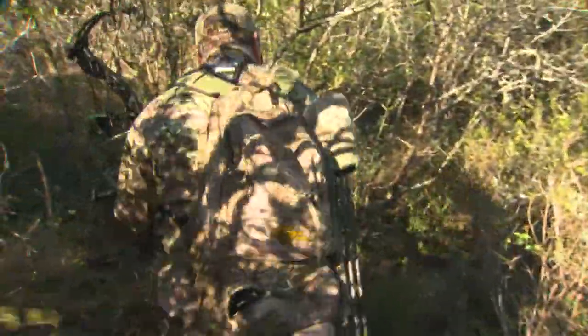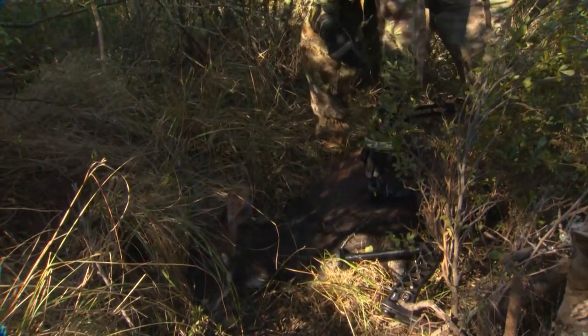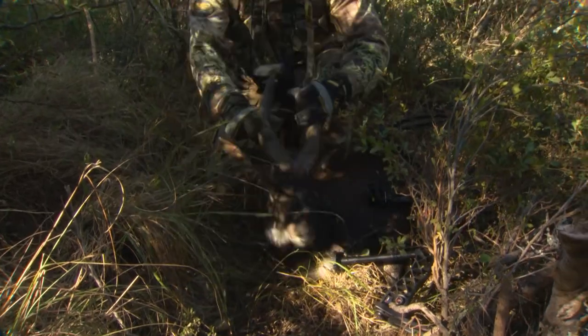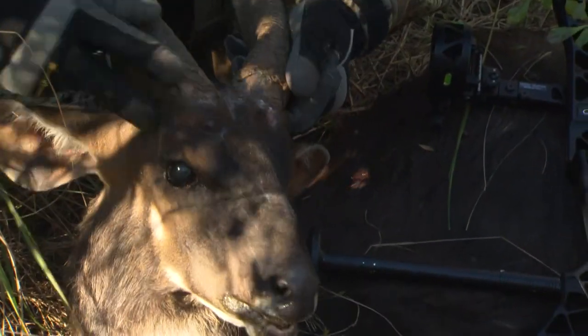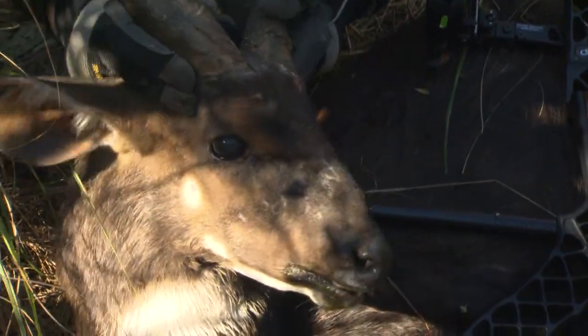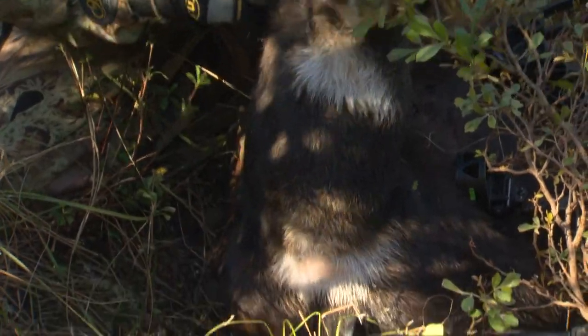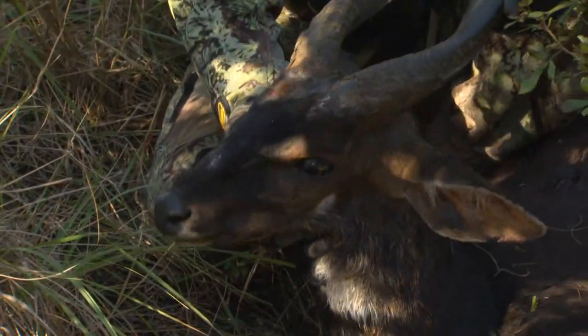Oh my goodness. Matthew's Creed. See the exit hole right here. But look at this warrior. This is a Cape bushbuck. Look at his nose. Look, he's a battler. Scars. Look at the white patches on his throat and the white spots here on his cheeks. Just beautiful, chocolate brown.